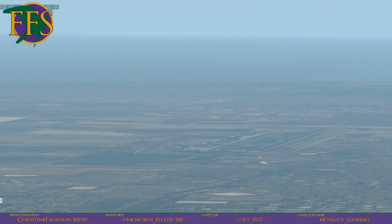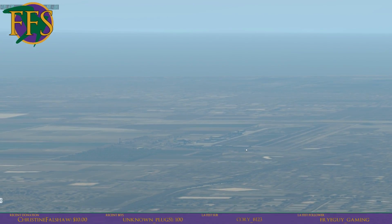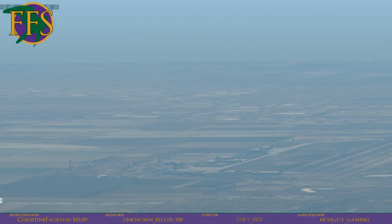Yep, that's our runway right there. So we'll come check out these hangars here in just a second.